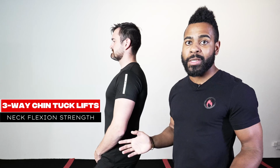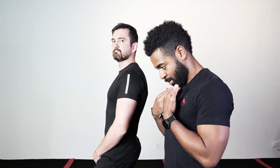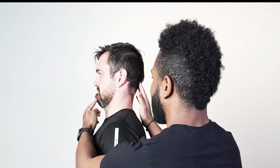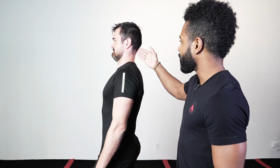So this next exercise is the 3-way chin tuck lift. But first you have to know what a chin tuck is. Oftentimes we think it's just tucking our chin down, but it's actually a retraction. So this is going to look like bringing your chin straight back. And what this is doing is, relax for me for a sec.